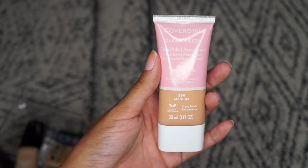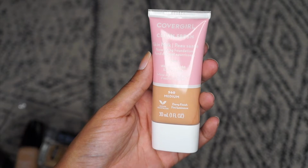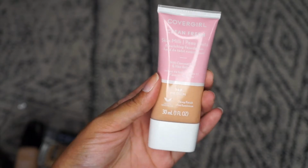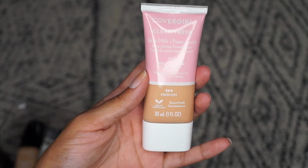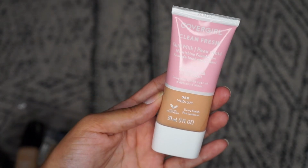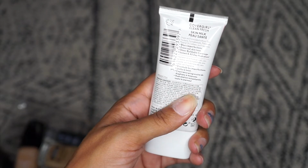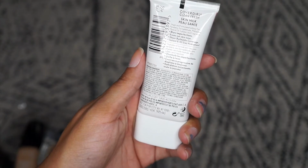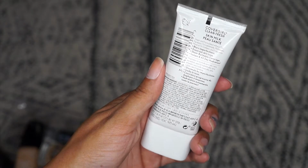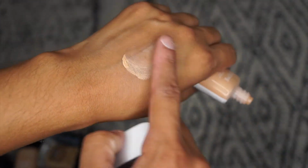I have the CoverGirl Clean Fresh Skin Milk Foundation, and it has coconut milk and aloe extract. I have mine in 560 Medium, and it's a dewy finish. I bought it when I was pregnant because my skin was so dry. I was looking for a dewy foundation, but I do not like it. It is a sheer coverage. Maybe you can build it up, but for me, not as much as I'd like. Don't get me wrong, I don't like a full coverage foundation. I do like a medium coverage. I've only used it a handful of times, and I just can't seem to get on board with it. So I'm tossing this.